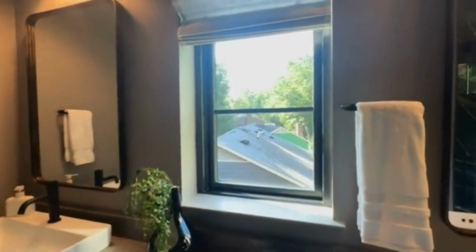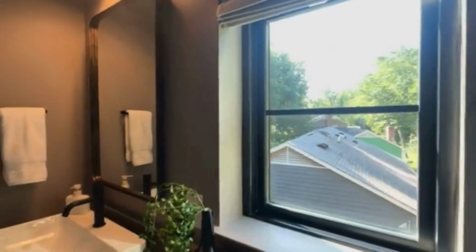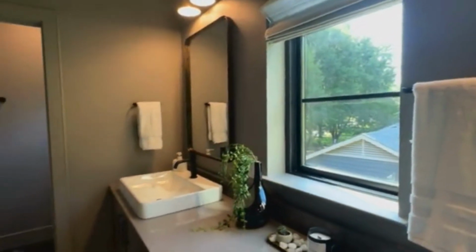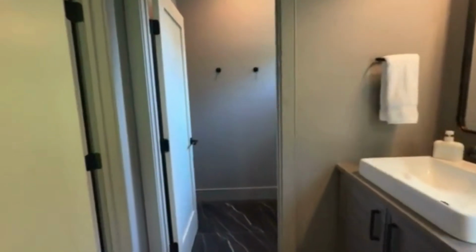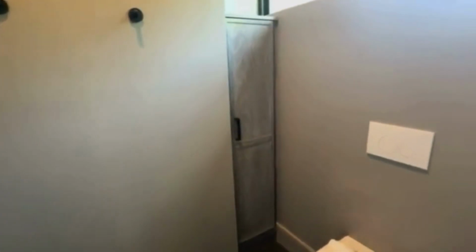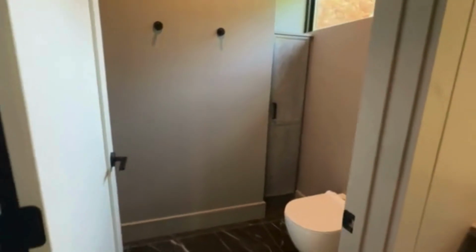It does have a window right here. Still very private. There's really no neighbors looking in here from what you actually see, but just a nice effect to have in a bathroom. And then also a little custom detail here. They've got in the water closet this little cabinet right here you could use for extra toiletries or whatever else you want for linens and such.